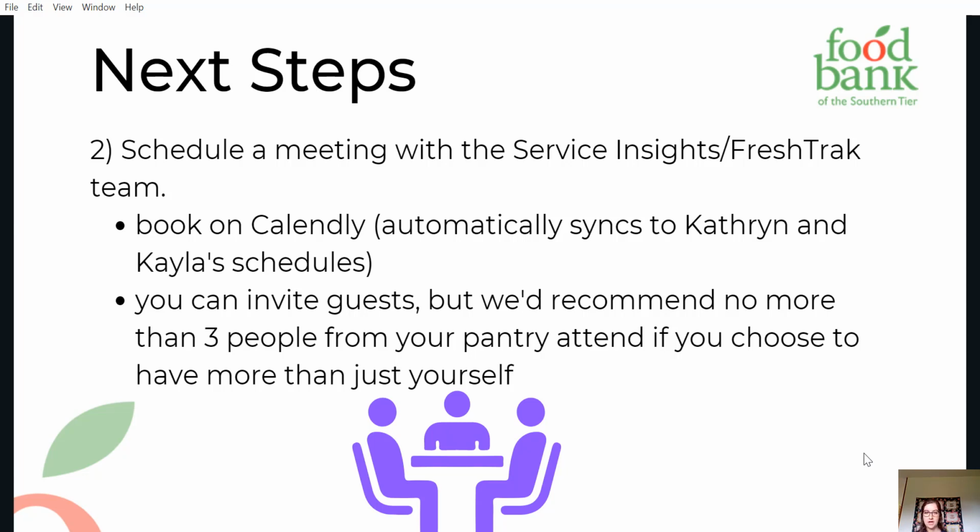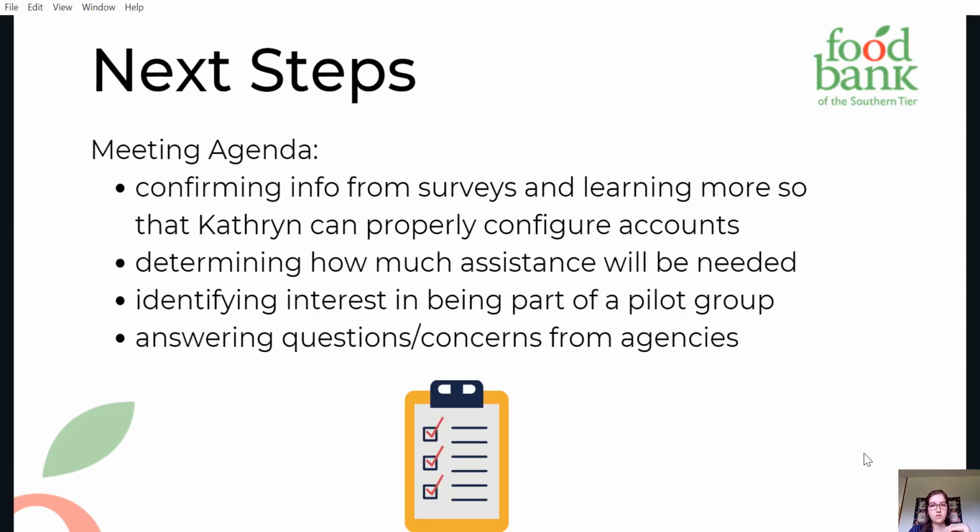And then you can invite some other guests from your food pantry or your partner agency if you choose, but just to keep it manageable and not have too many cooks in the kitchen, we'd say try not to have more than 3 people from your pantry attend. You are welcome to have it just be yourself, the site coordinator, but you can include some other high-level volunteers or staff if you want as well. If you think that you need to have more than 3 people from your pantry, reach out to us and let us know. We might be able to make an exception, but we're just trying to keep things manageable.